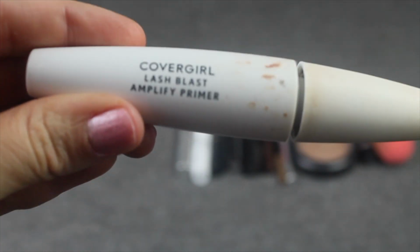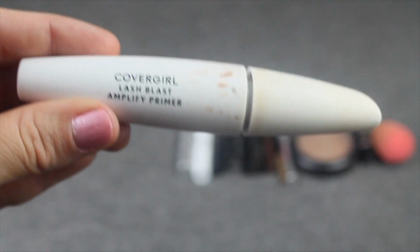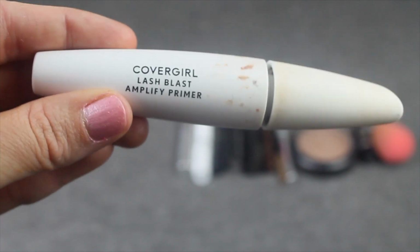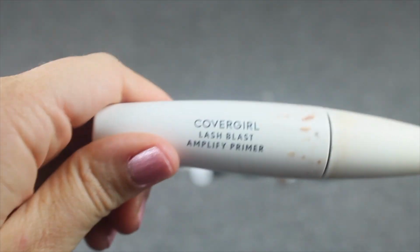Product I have is a CoverGirl Lash Blast Amplify Primer. I like using this primer with lengthening mascaras just because it gives you the volume that you might be missing. And yeah, I would recommend it. I will eventually repurchase it. It's completely gone. I used it completely up and was really pleasantly surprised because I love the Dior one, but I really like this one.